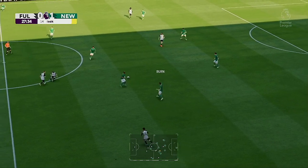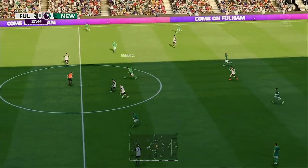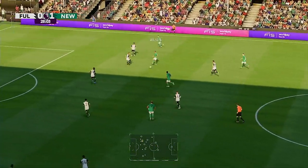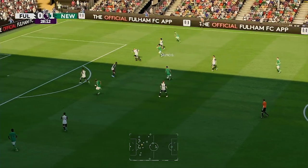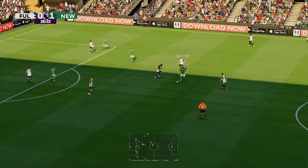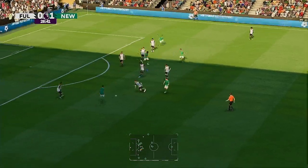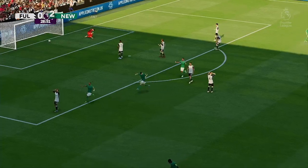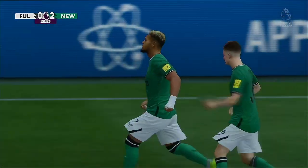Well read to gain possession. Guimarães. They're not getting close enough here. Joelinton. And there it is. He's doubled up for the day.